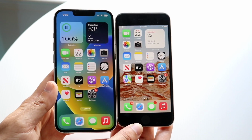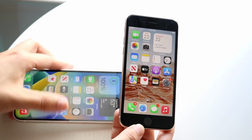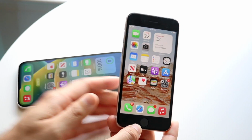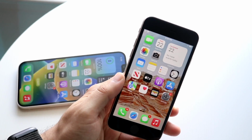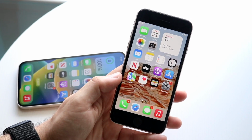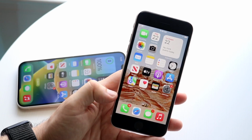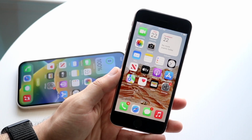Now, side by side, you can definitely tell there are some massive differences between both. The iPhone SE 2022 model does have a 4.7-inch IPS panel on the front, and it is definitely not the newest looking phone. It's not an ugly phone, but it definitely looks a little bit more dated. You have big bezels on the top and bottom. You have a home button with Touch ID, which I love Touch ID, but I just don't like the bezels on the top and bottom.